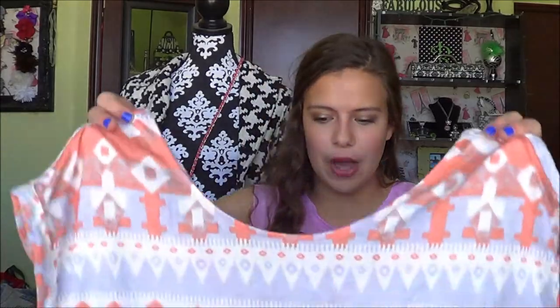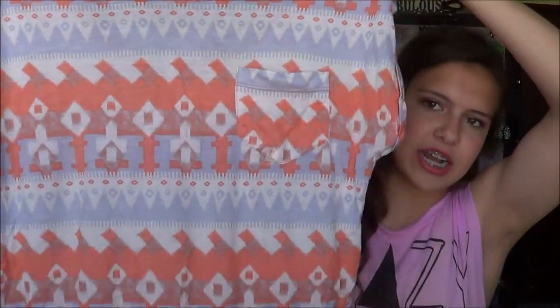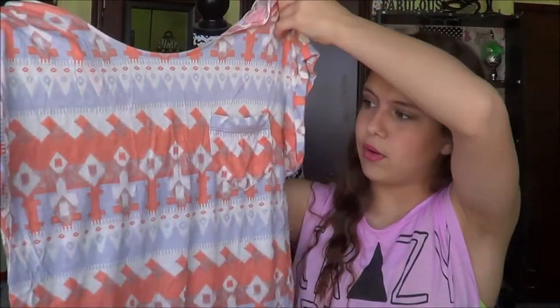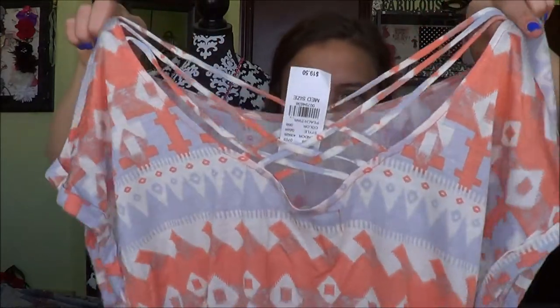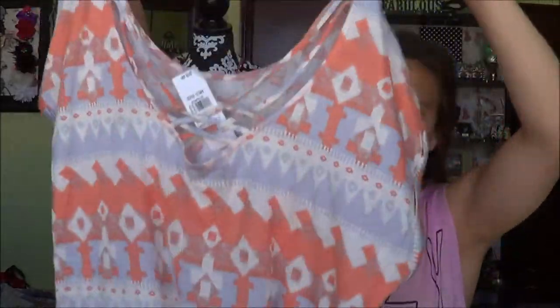The last thing for this haul is this top, and I really like the colors in this. That's kind of what attracted me to this top, was the colors in it. It has this almost lilac-y purple and this tangerine orange in it. And on the back, it gets even better because I really like the details on the collar of it. And it has these strings that go from shoulder to shoulder in the back. It looks really, really cute on. So that is the last top that I got, and it's very comfortable also and lightweight.